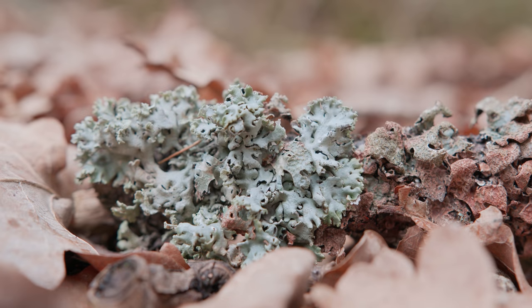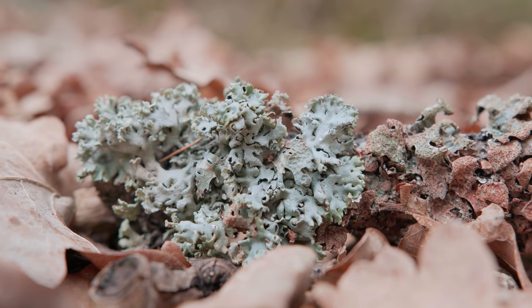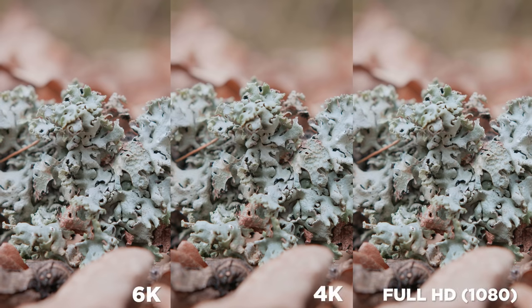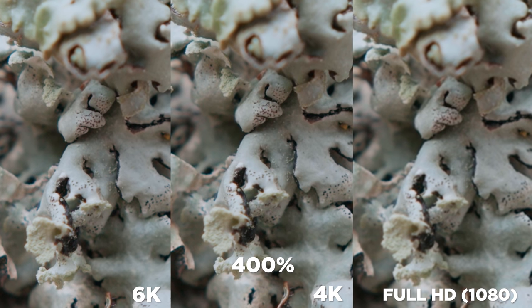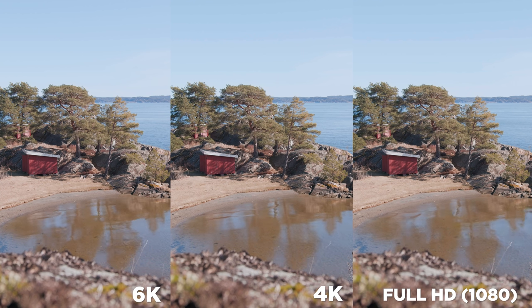Firstly, let me show you some clips I shot in 6K, 4K and HD with the Blackmagic Pocket 6K Pro. Now, as this video is about resolution, you will of course look at that and be aware of it. But do you see the difference here? Probably a little bit. It depends on what device you use. Let's zoom in 200%. Then you'll probably see more of a difference. So, when zooming in digitally, you can benefit from higher resolutions. But then ask yourself, how often do you zoom in like this?